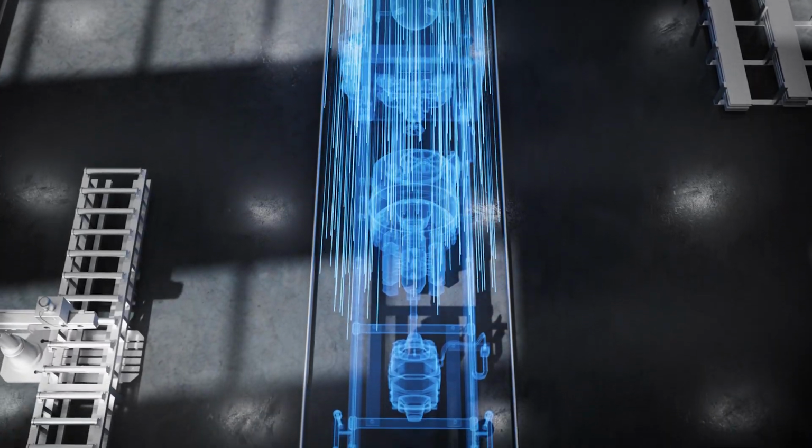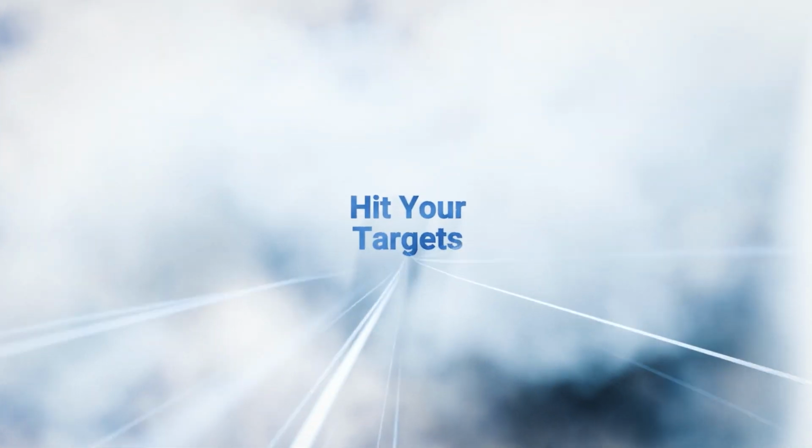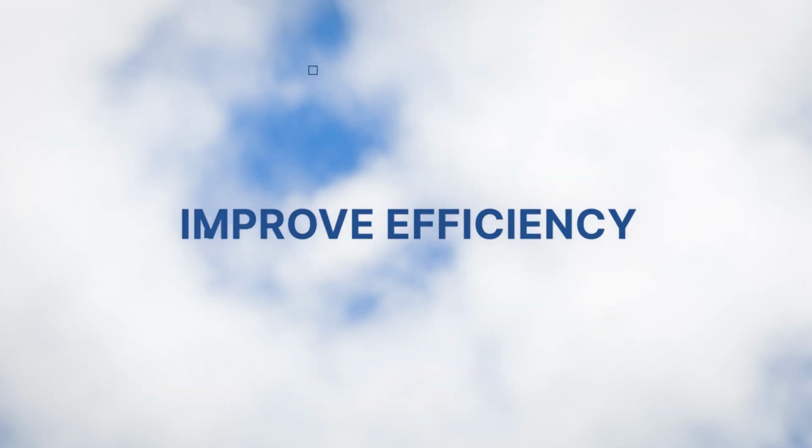Real-time data, right from your equipment to the cloud. Insights that help you reduce downtime, optimize processes, and hit your targets. Harness powerful analytics, AI, and machine learning to predict issues before they happen and improve efficiency across every level.